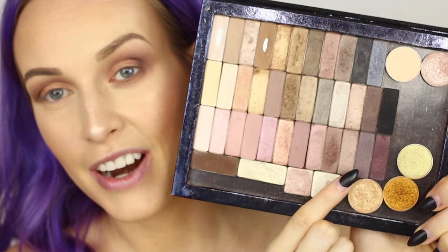My camera cut out while I was doing this. But what I did was use the shade that we used in the outer corner and the crease for the lash line at the bottom, and then I blended it out with the matte shade that we've used a couple times in the crease. And so you will see what I do on the drugstore side using the blush palette.